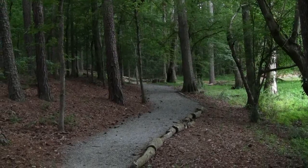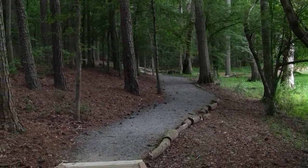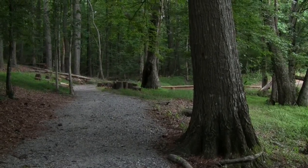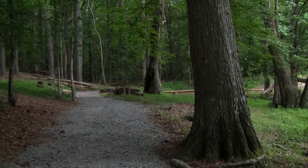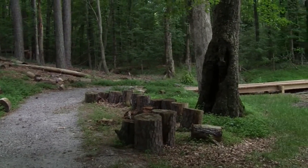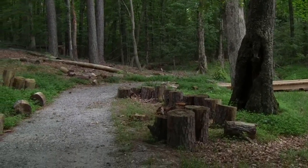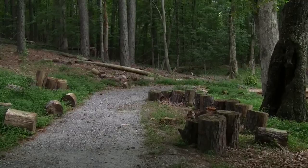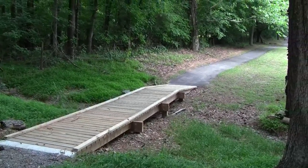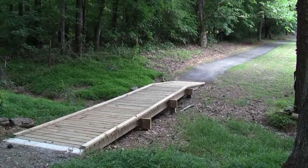Now we're going into a straightaway as we progress through this beautiful forest. Okay, we're headed back further into the forest. Looks like we have another bridge coming up on the right side. Looks like we've had a lot of trees chopped down. These are kind of like stools, I guess, that people can have a group session if it's a group hiking the trail. We're going across another bridge here that goes over maybe, it really gets wet out here.